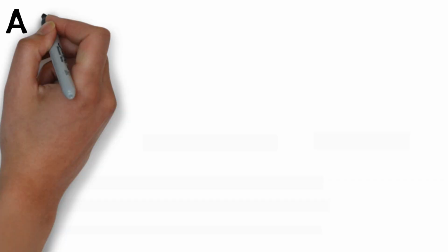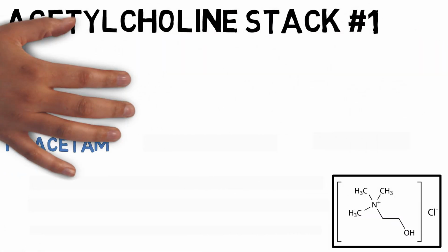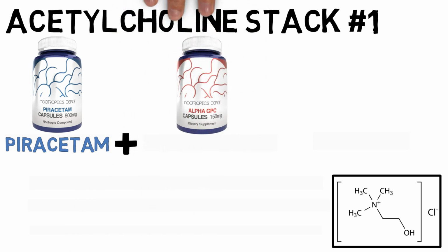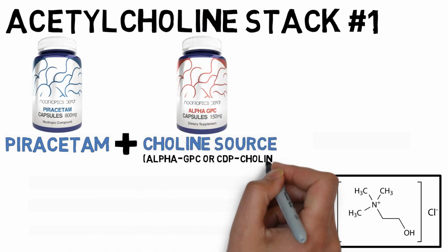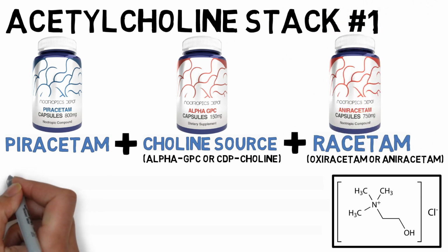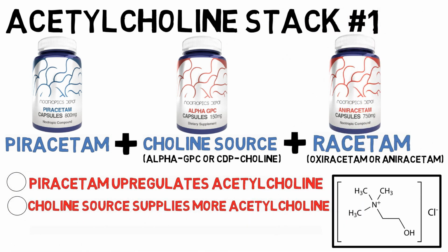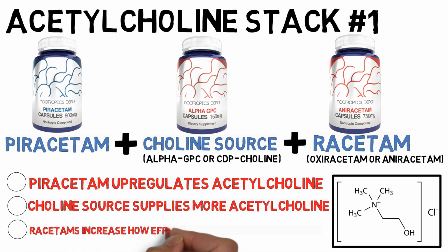Some stacks that you could try with acetylcholine to boost it. One of them is piracetam plus a choline source like alpha GPC, CDP choline plus a racetam. So the reason is because piracetam ends up upregulating acetylcholine. A choline source like alpha GPC, CDP choline supplies you with more choline so you can make more acetylcholine. So like a racetam, like oxiracetam or aniracetam, increases how effectively those are used.